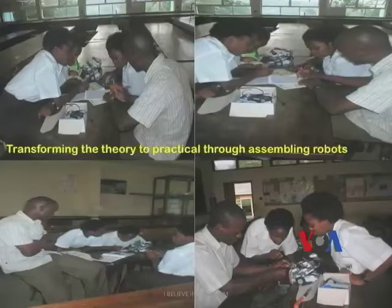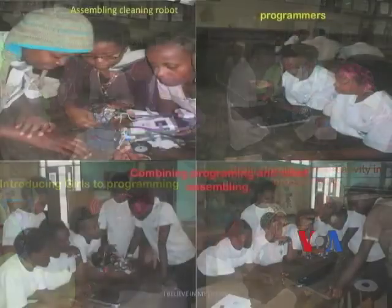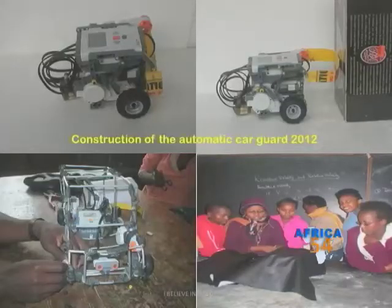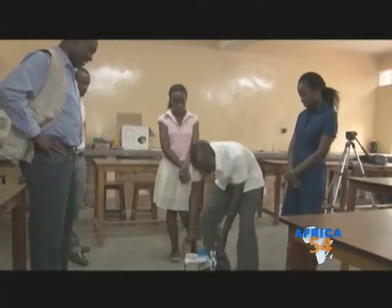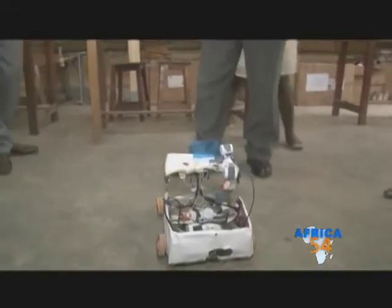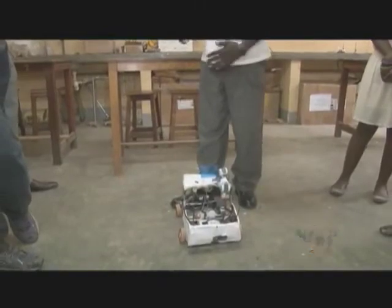The self-monitored car was assembled by a team of students supervised by one of Uganda's leading innovation and technology teachers, Nicholas Kajoba. He says the robotic car is connected to devices that sense abnormal speed. Yeah, for example, if it runs, when it reaches me here, it stops. It doesn't knock me because of that sensor in the front.